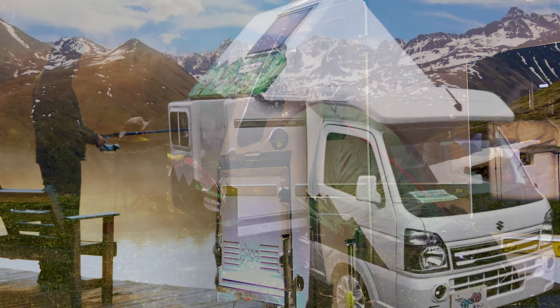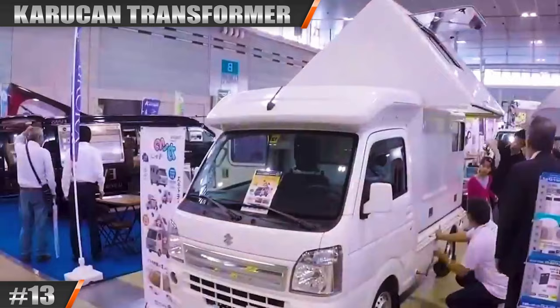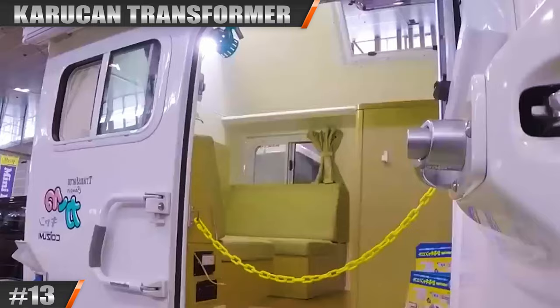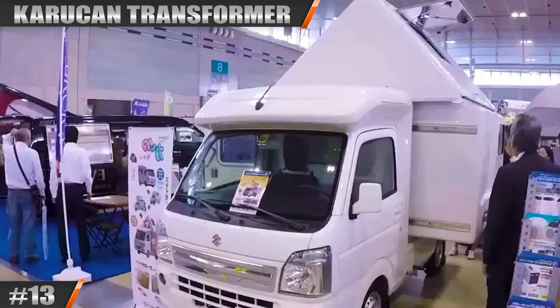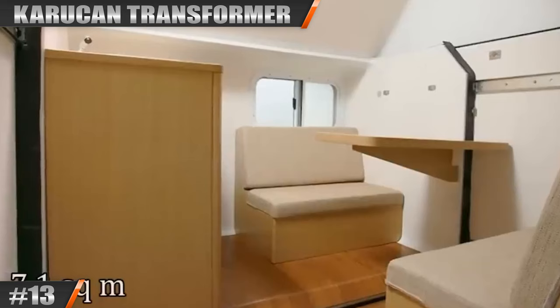This one from Caracan is simply named the Transform Camper. This is done by first manually cranking up the roof and then pulling the sliding portion out. Built on a Suzuki carry chassis, the box expands to create a space that is roughly 76 square feet with a height of 9.5 feet.